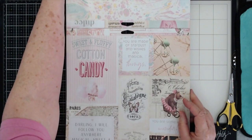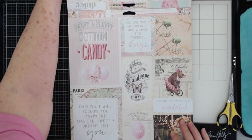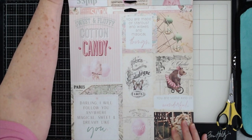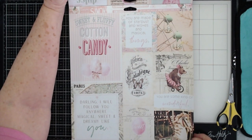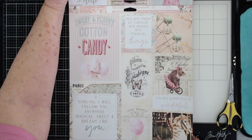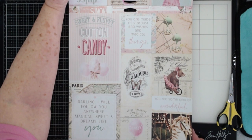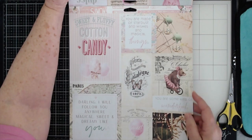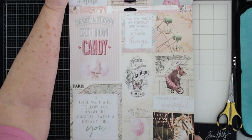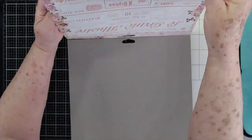And then I'm trying not to click my screen off there. Look at that. Sweet and fluffy cotton candy. Darling, I will follow you anywhere. Magical, sweet, and dreamy like you. You are some kind of wonderful. You're made of stardust and wishes and magical things. So pretty. I love all these old antique looking fair things that they have on here. That's how the fair used to be that I remember. I know, yeah, I'm an antique too.